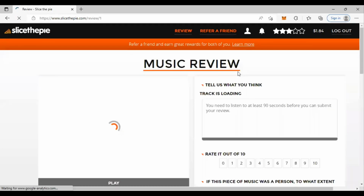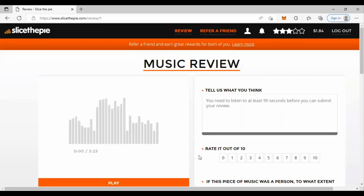And now it basically just moves you right into the next song. So you can really just keep on doing this. The amount of money that you can make can really go through the roof. I mean, I've made so much money with this one website.